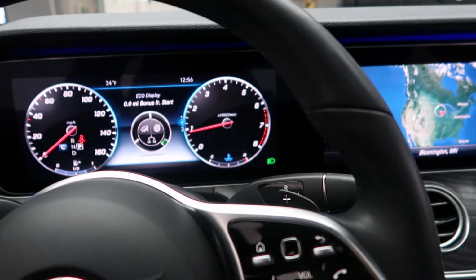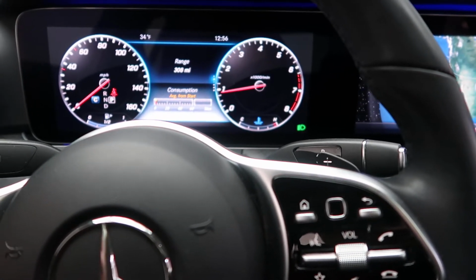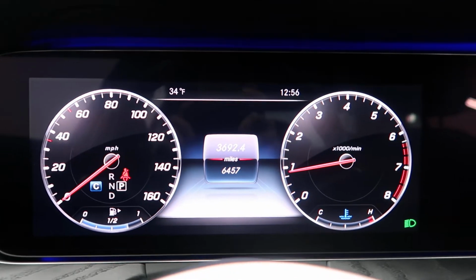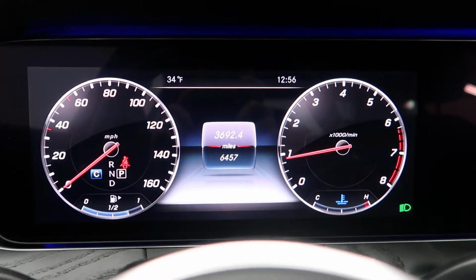This E-Class has 6,457 miles, Carfax and service records available online.